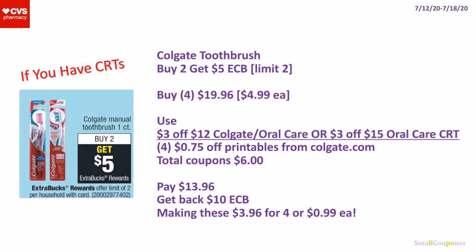The Colgate toothbrush, this is the one count. These are buy two, get a $5 extra buck. It's a limit of two. So I will only do this deal if you have CRTs. So you'll buy four of these for $19.96. So these are $4.99 each.